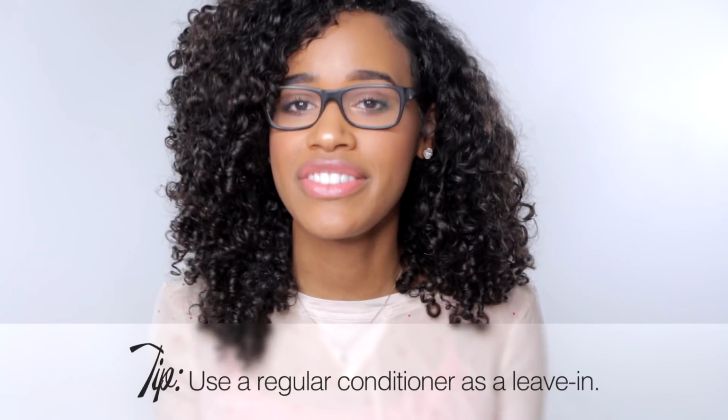If you can't just go buy a plethora of different products, start where you are. It comes with experimenting, because everybody's hair is different, and just because your hair looks like someone else's doesn't mean it can take the same types of products. Another alternative for a leave-in is just a regular conditioner and just leaving it in your hair.